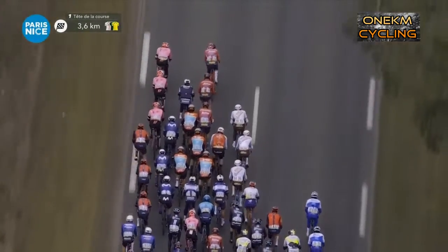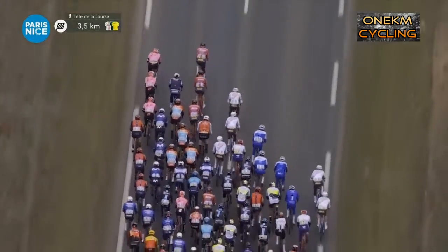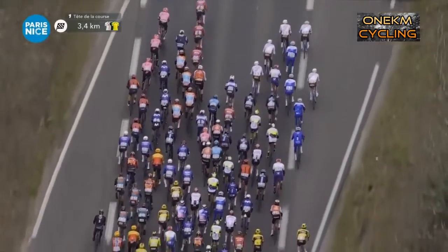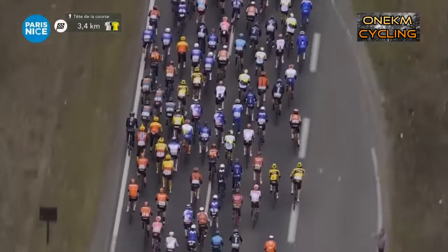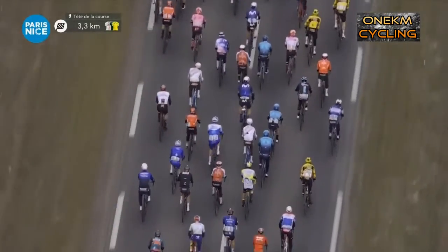You have the guys who want to keep their GC men in the front also. So it's a bit of a mixture of teams here at the moment as we go inside the final 3.5 to the finish. Agir Desert, Citroën moving their riders up as well as we go at almost 90 kilometres per hour downhill there.